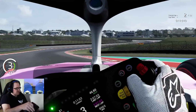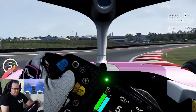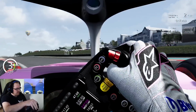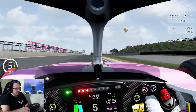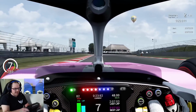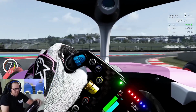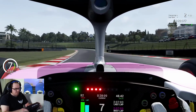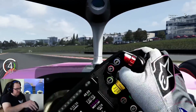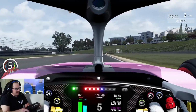Use third gear for traction in this thing. Out the other side. It is probably possible to go a lot quicker, but I'm not here to break lap records. I'm just here to show you sort of what these cars would be able to do. Whoa, that was difficult.